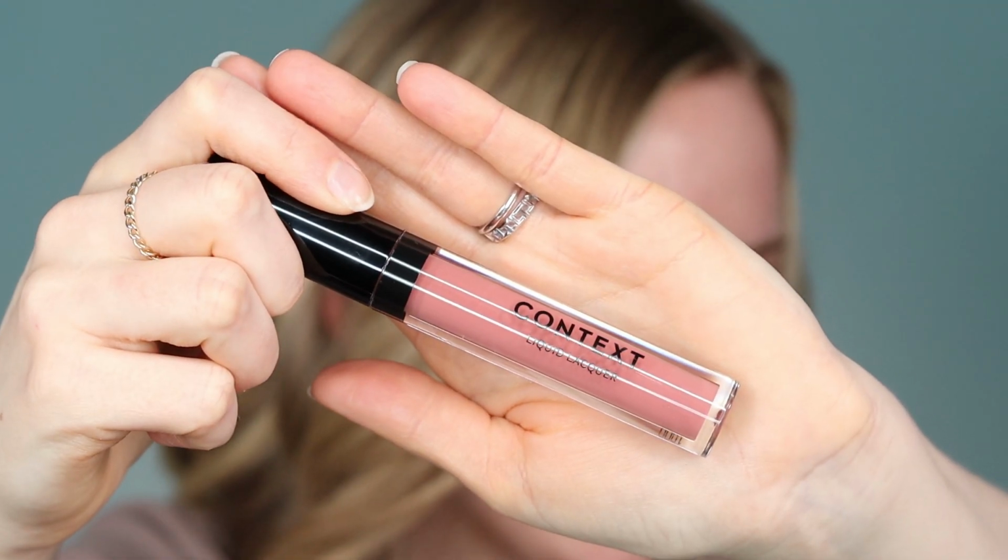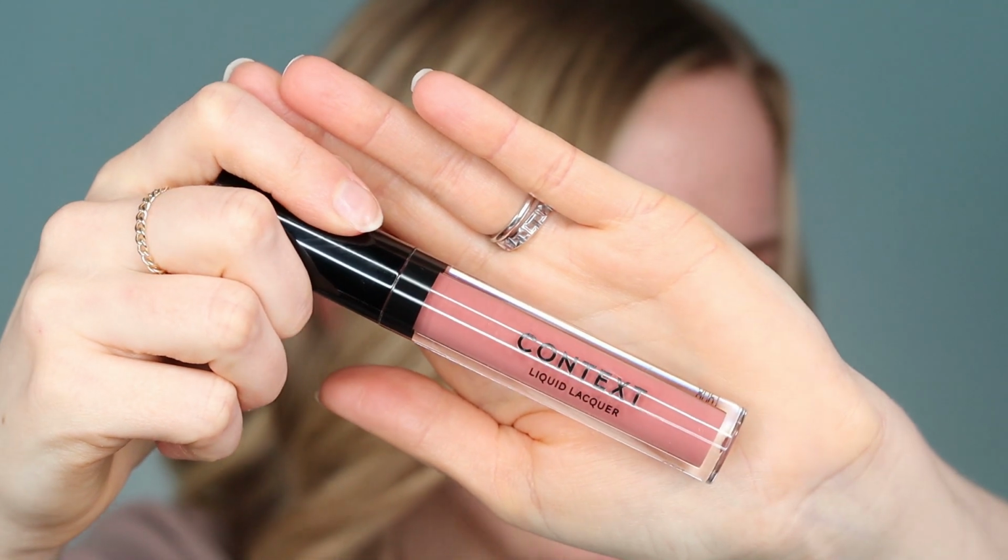Next I have the Context Liquid Lip Lacquer in the shade Mad Love. It looks like a beautiful sort of mauve pink shade, and it smells really nice, kind of like vanilla or something. I was really excited to see that this company is cruelty-free and is more focused on the quality of their ingredients. This is definitely something that I will be trying, and this is a really great shade for me, so I'm really happy about that. Lately I've been getting a lot of kind of dark or bold shades from Ipsy, and I really love neutrals like this because this is what I end up wearing most of the time.